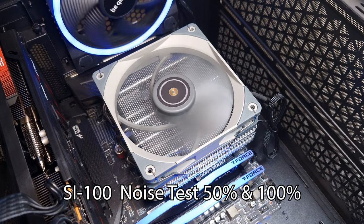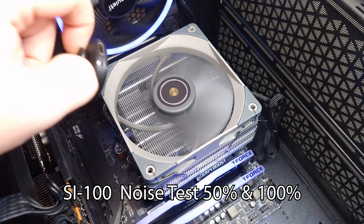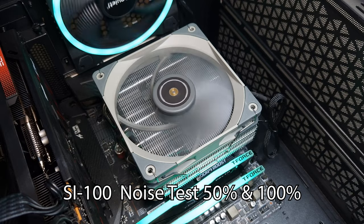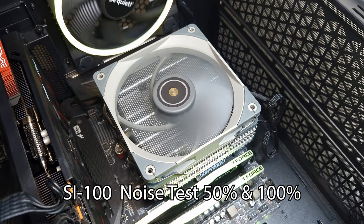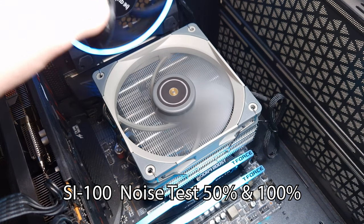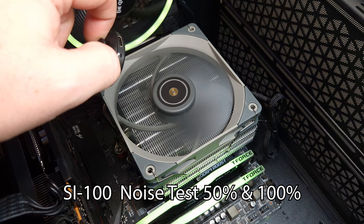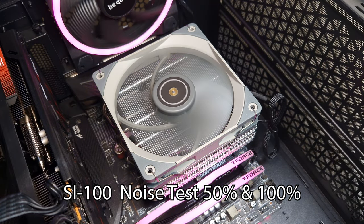This is the SI-100 CPU cooler from Thermalright. This is at 50% fan speed. Can barely hear it. This is at 100% fan speed. As you can hear, you can definitely hear it now.